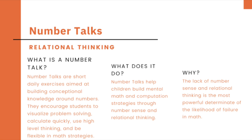And so this is a really great oracy piece within math where students get to justify and explain their thinking and defend strategies and the way that they are problem solving. It also helps with the relational thinking piece in math, which really helps us to understand and build number sense. Why this is important is just the lack of number sense and that relational thinking is a very powerful determiner in the likelihood of failure or success in math.